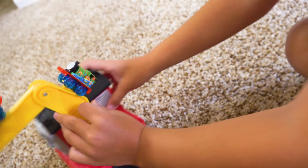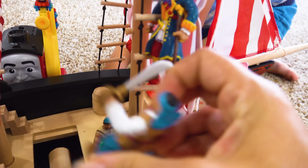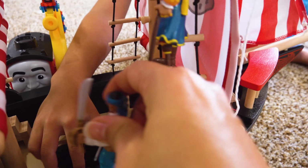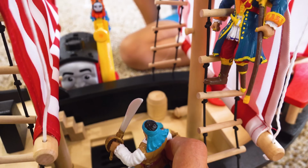We are driving it. We're going to steal the treasure. Don't steal the treasure. It's our treasure. Yarr. We shall get you. Hey. You're going down for stealing our treasure. We're getting it back. Everybody, on guard. Ah! Charge. Pull, Daddy.